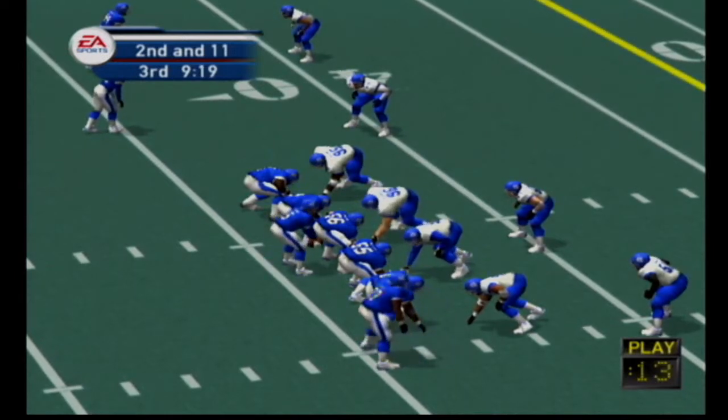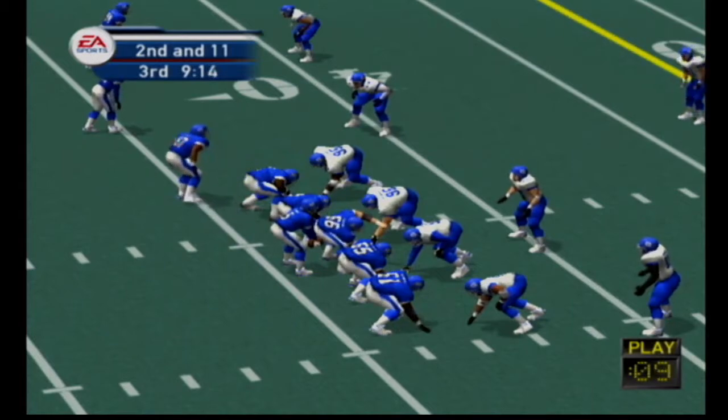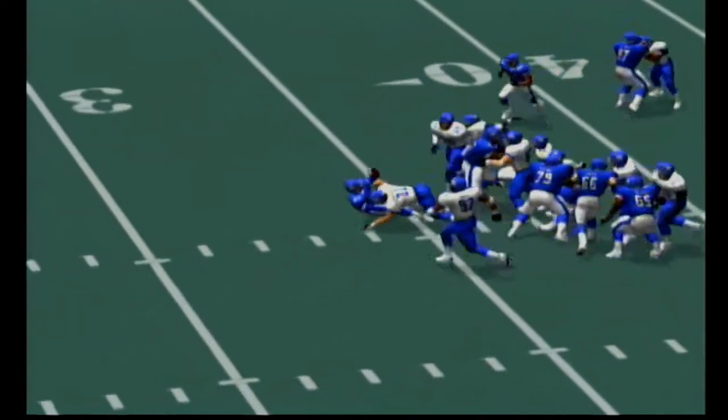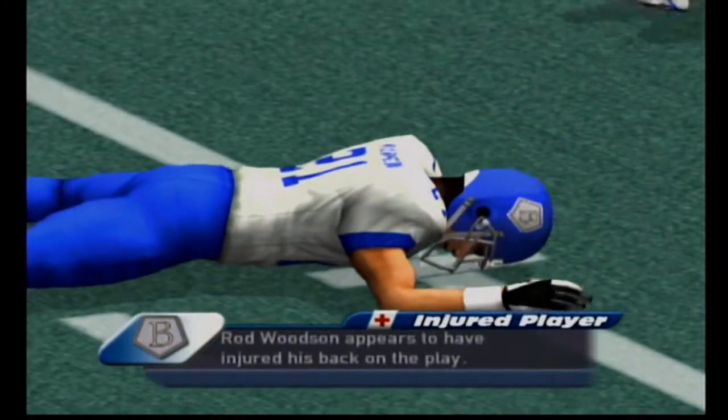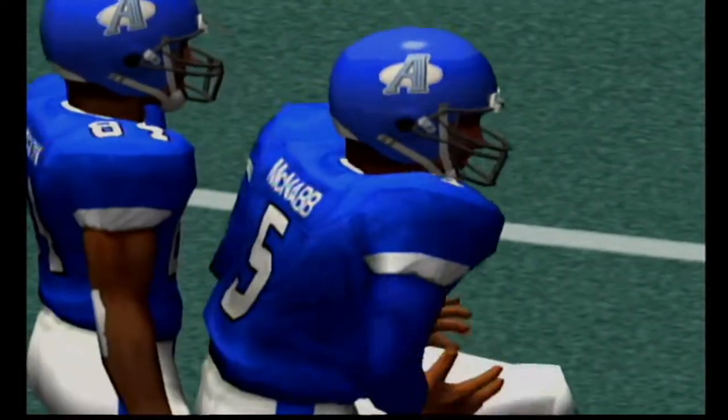The home team used motion. Blitz is coming. Runs up the middle. Woodson makes the stop at the 36. James went nowhere. Went nowhere fast.